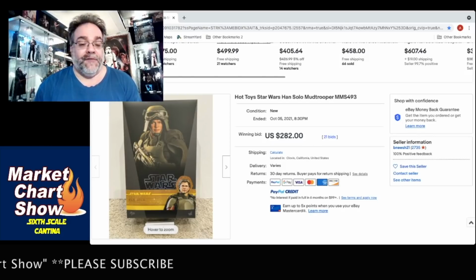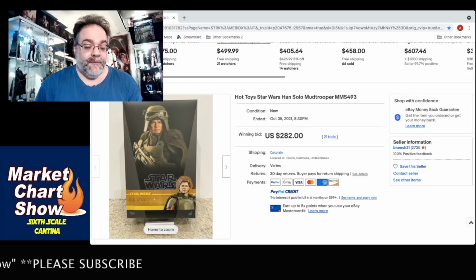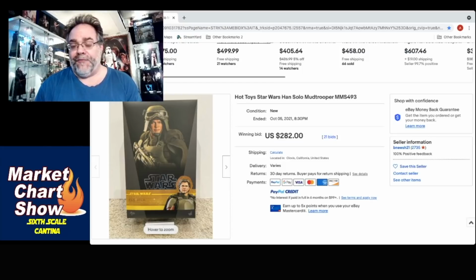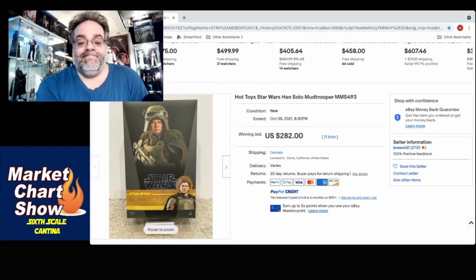So if you're in the market for a Mudtrooper, certainly don't pay big money for this right now. It's just not going for it right now. I think that now may be the time, if you've wanted one. And this is close to retail. Close to retail right now. It's getting close in there. Just a little bit above it. Very, very interesting indeed.